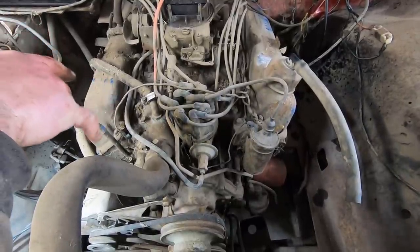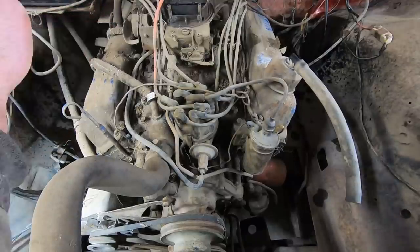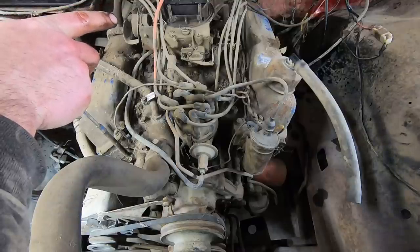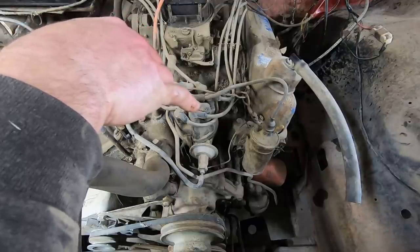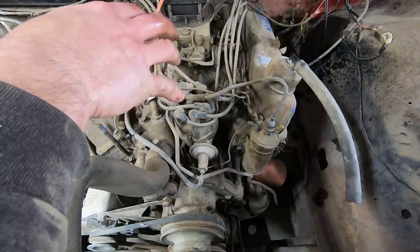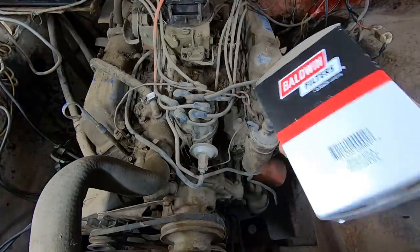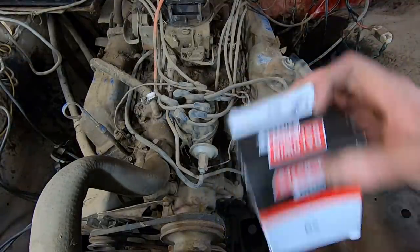And then we'll get some spark and either have to clean up a carburetor or see if we can find one of them. I think we'll get her cleaned up. I mean, everything else is cleaning up all right, so maybe we'll even spin a new filter on it. Maybe. Look at that, found a B2 Baldwin filter on the shelf. Fits Fords, you can tell because I wrote it on there.